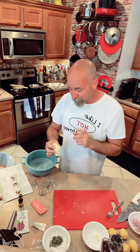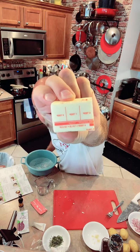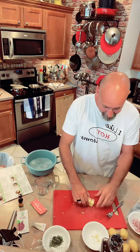Okay, so I've got my butter. I need 2 tablespoons of butter. Look at that. Butter's got little lines on it. So I don't even have to measure. All I got to do is cut the lines. Isn't that cool? I kid you not. He just realized there were lines on the butter that Gavin made. Isn't that cool? He just realized this.